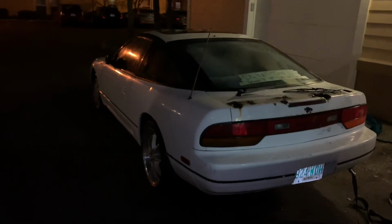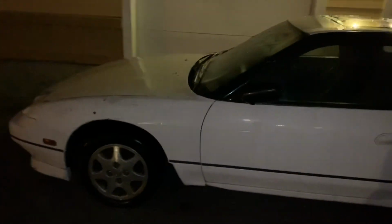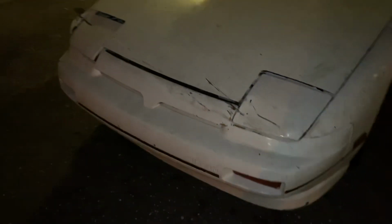I really want to see if I can get that single jingle to run, because if I can get it to run, I might just daily drive this for a little while and use my car as a drift car and maybe not dump as much money in it, and maybe put a Silvia front end. I don't know. The possibilities are endless. I can keep talking about this thing forever.